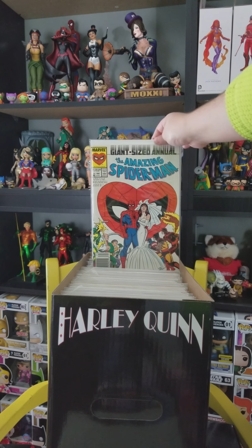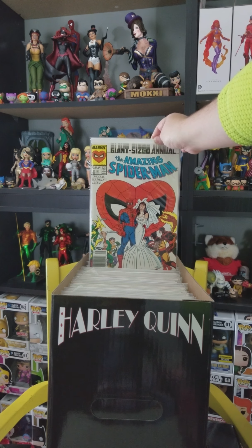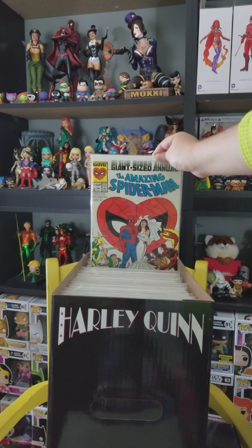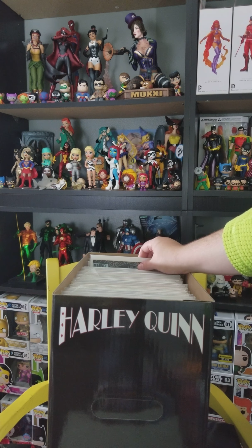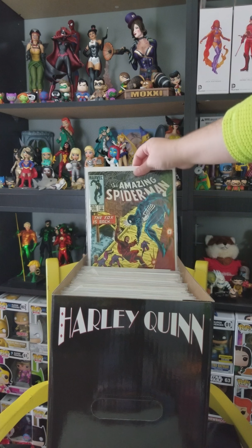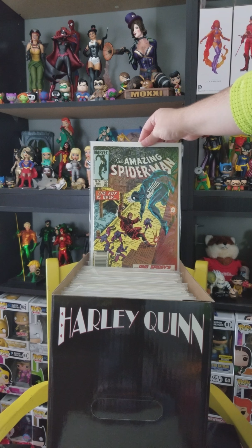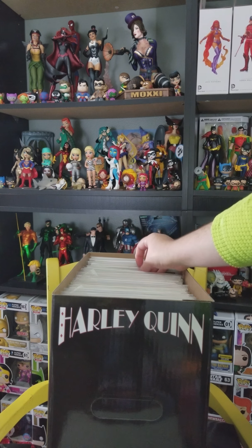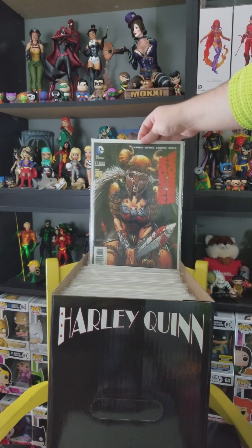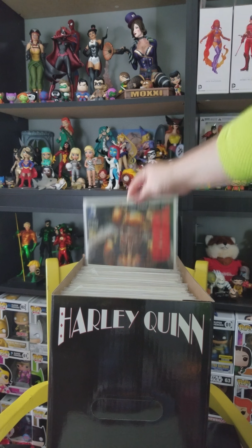Next is the Amazing Spider-Man. This is the special wedding issue. I love this cover, so I was super excited about the plastic cover for it, when Plastic did their own homage cover to it. Amazing Spider-Man, issue 265, first Silver Sable. Wonder Woman, issue 38 from the New 52, just a great Finch cover.